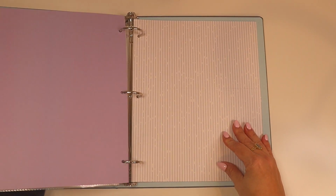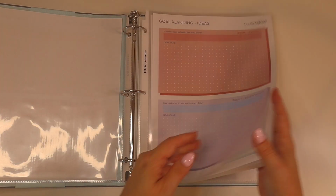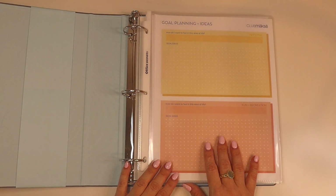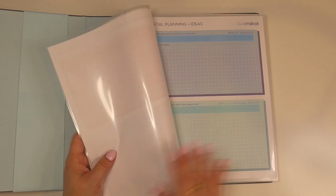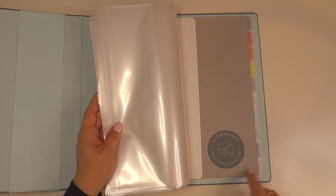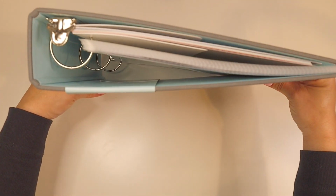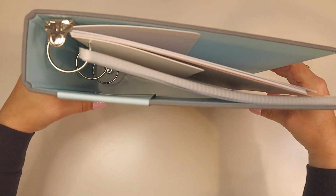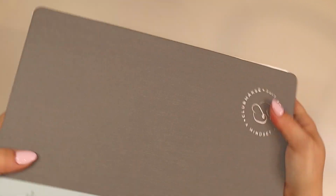And then what I did, I went ahead and added some sheet protectors. And then also I added some of our worksheets that we received recently through Clubmakse, and I just have those in the sheet protector. So none of this is going to come with it, but you would get the tabs here, and it's really spacious so that you could put a lot of information. So I plan on putting past couple years worth of stuff in here and seeing how that holds up. But this is very durable and has a little bit of give too here, but is really durable.